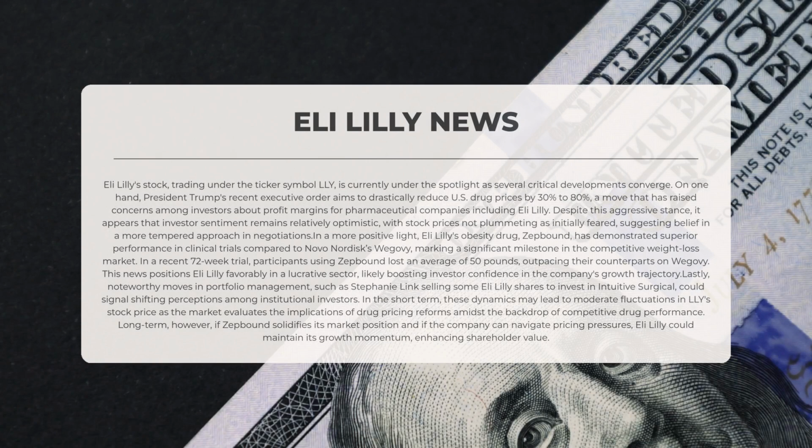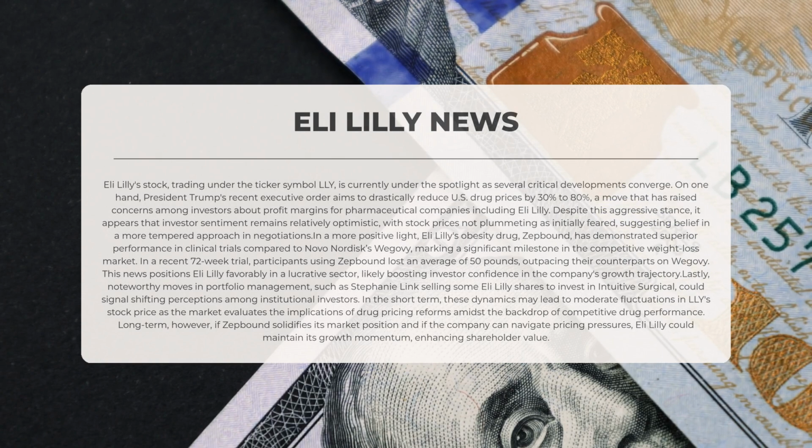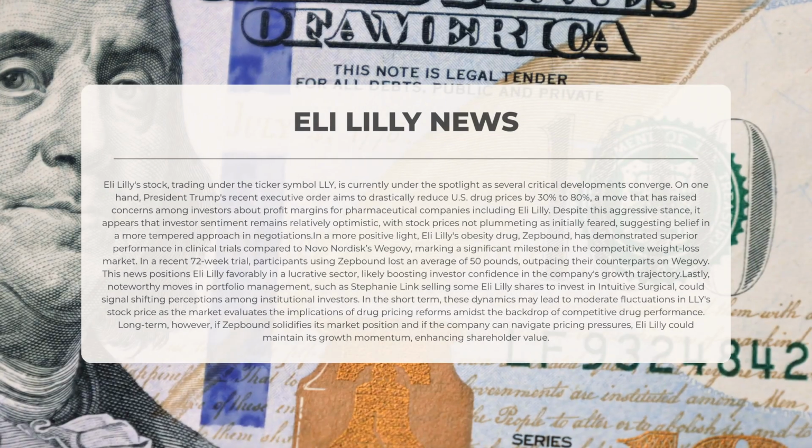Eli Lilly stock, trading under the ticker symbol LLY, is currently under the spotlight as several critical developments converge. On one hand, President Trump's recent executive order aims to drastically reduce United States drug prices by 30 to 80%, a move that has raised concerns among investors about profit margins for pharmaceutical companies, including Eli Lilly. Despite this aggressive stance, it appears that investor sentiment remains relatively optimistic, with stock prices not plummeting as initially feared, suggesting belief in a more tempered approach in negotiations.